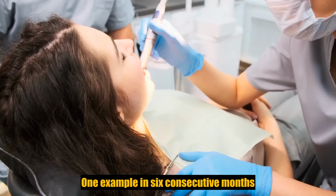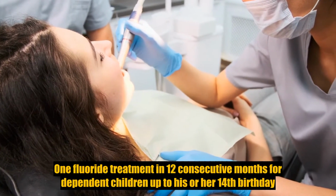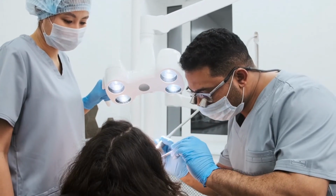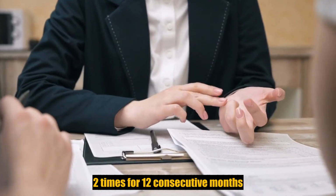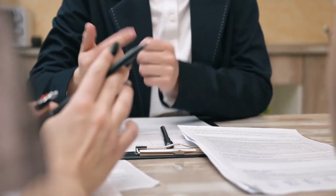The deductible of months. Topical fluoride applications, 1 fluoride treatment in 12 consecutive months for dependent children up to his or her 14th birthday. X-rays, full mouth X-rays 1 per 60 months. Bite wing X-rays 2 times per 12 consecutive months. Space maintainers 1 per lifetime per area of the mouth.